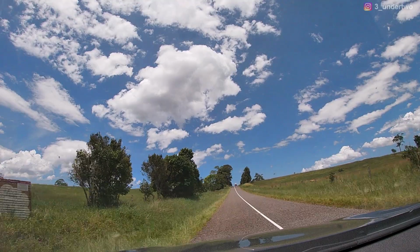It's a bit of work to get down to the bottom, but it's so worth it. You get some great views from down there, but now we're heading to the next one.